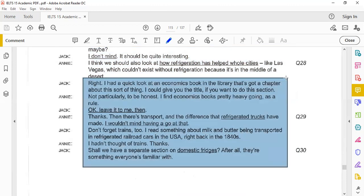Right. I had a quick look at an economics book in the library, and it's got a chapter about this sort of thing. I could give you the title if you want to do this section. Not particularly, to be honest. I find economics books pretty heavy going as a rule. Okay, leave it to me then. Thanks. Then there is transport and the difference that refrigerated trucks have made. I wouldn't mind having a go at that.